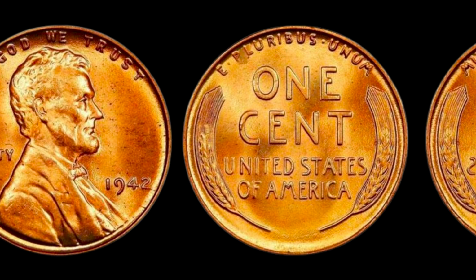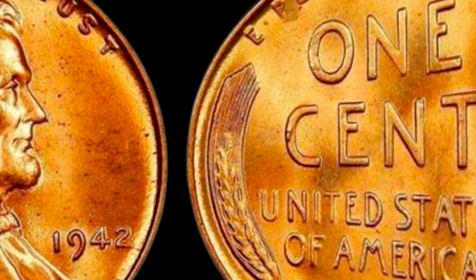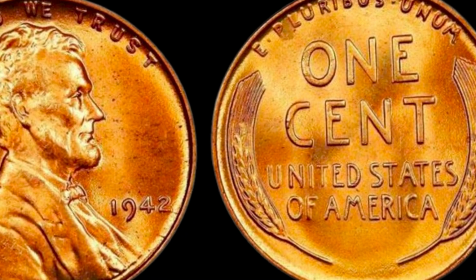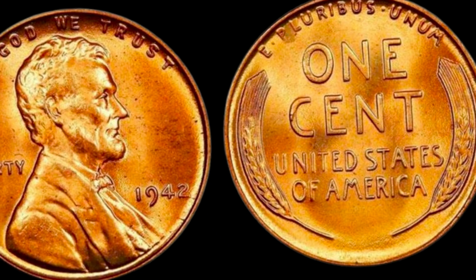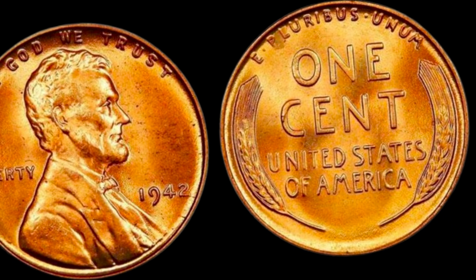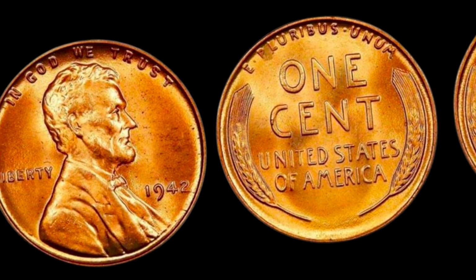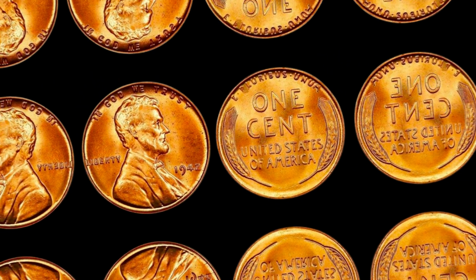The Lincoln wheat penny was first introduced in 1909 to commemorate the 100th anniversary of President Abraham Lincoln's birth. It was designed by Victor David Brenner, whose initials VDB can sometimes be found on the coin. But what makes the 1942 Lincoln penny particularly interesting isn't just its history. It's all about the minting errors and rare varieties, specifically the one featuring a mink mark.